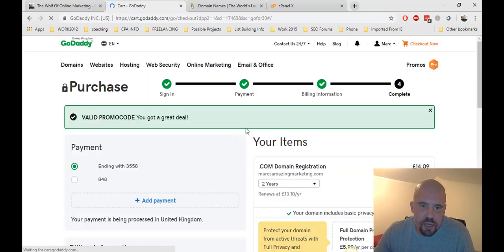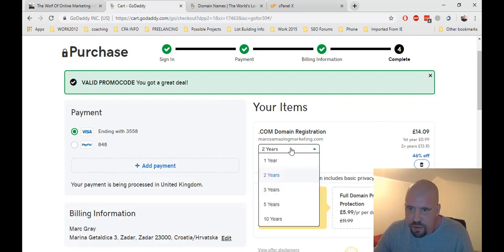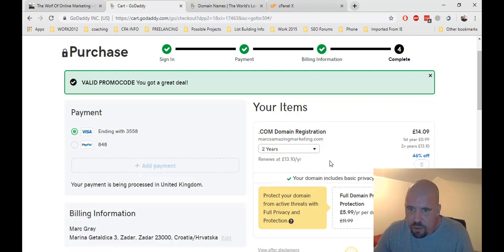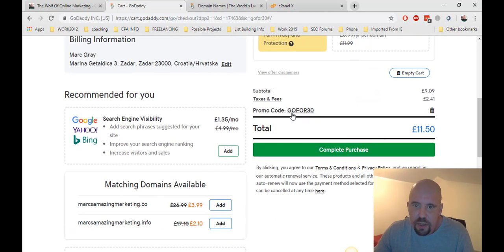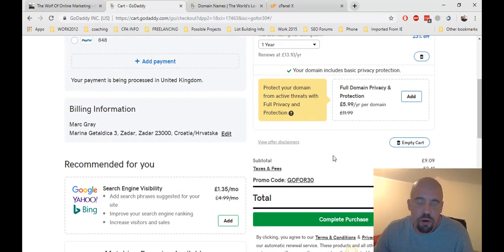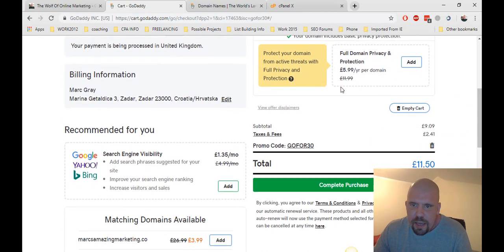And okay, so it gives you a valid promo code. You got a great deal. Okay, that's a great deal. And automatically they're going to give you it for 2 years. Let's see if we can get it cheaper if we go with 1 year. Okay, so they added some promo code for me. You can search for codes online. You just go onto Google and type in godaddy.com valid promo code, and you might find something. I never really bother myself.